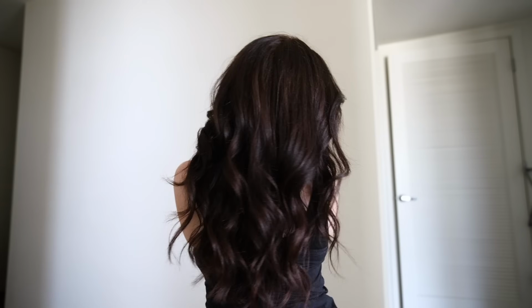Alright, hair is done. It's the next day. I actually don't think, at least on this camera with the lighting right now, it's looking darker than it does in real life, but I finally feel like I have the brown that I've been going for this whole time. It has depth to it. It's still dark, but it doesn't have that super red undertone. Obviously when it fades, the red will probably come through because that's just what happens, but I'm hoping this one stays in well.